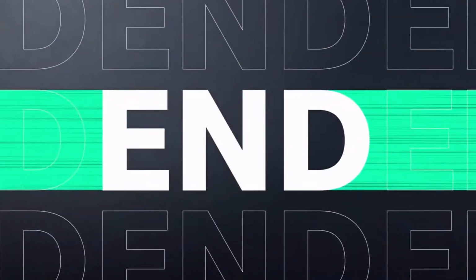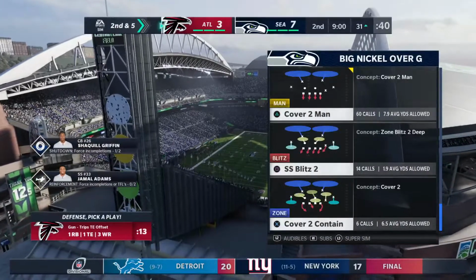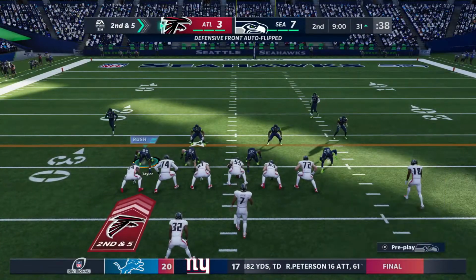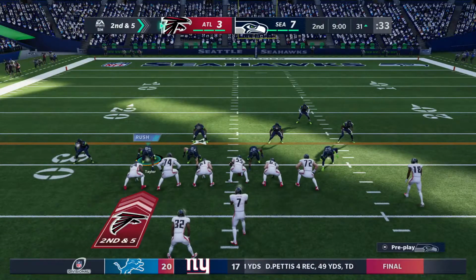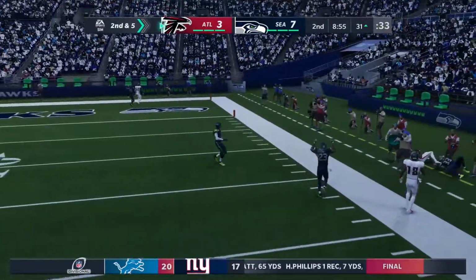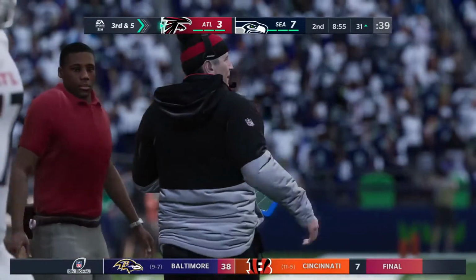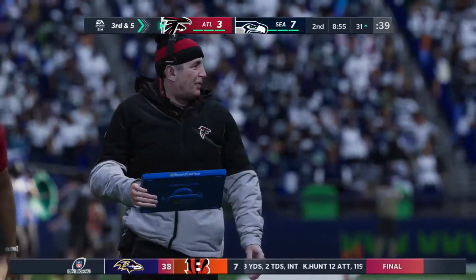After one, 7-3 the score on EA Sports. Falcons 3. Looking to throw on second down. Hammond. And this one taken in on the right sideline, but not in the field of play. They say it's incomplete. The throw led him a little too far. It brings up third down.